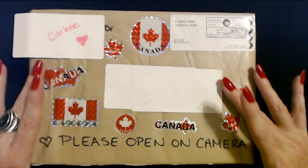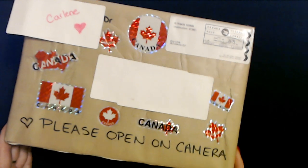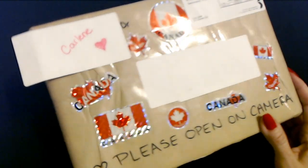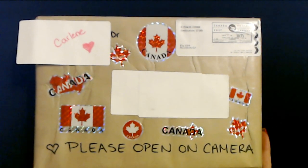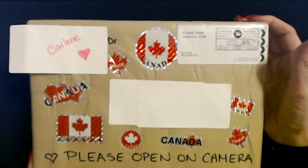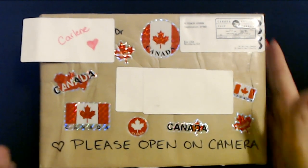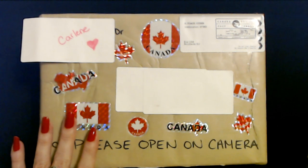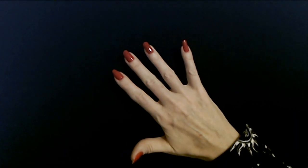So I'm going to remove the packaging. It has little Canada stickers all over it. It does. It is festooned with Canada stickers. They're really cool. They're kind of holographic stickers. That is nice. So I'm going to go ahead and get my scissors. Open the package. Oh, I took the wrapping off. Oh, you're going to love this box.